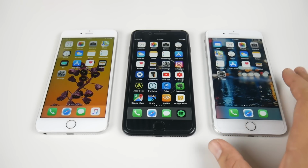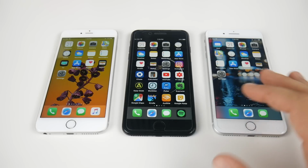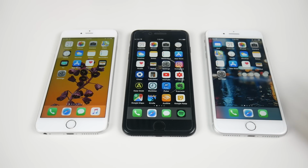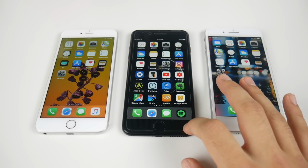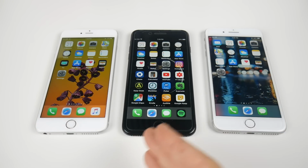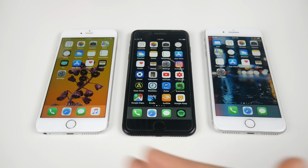If you're going to be doing gaming, and I mean games that really require the processor power, like Infinity Blade, stuff that takes more space to download and also requires more graphical prowess, go with the iPhone 8 Plus. The 7 Plus, go with them in order. So if the iPhone 8 Plus is out of your budget, go with the iPhone 7 Plus over the 6s Plus for this performance area.